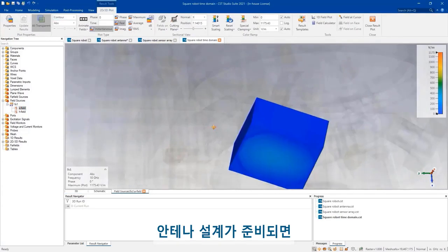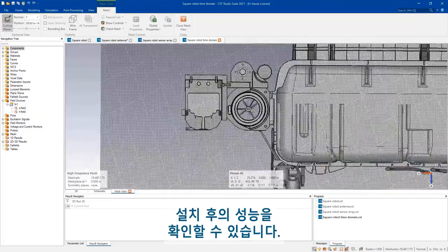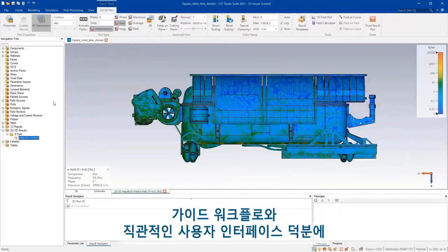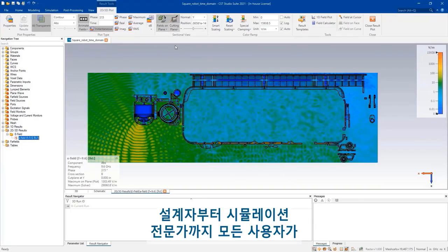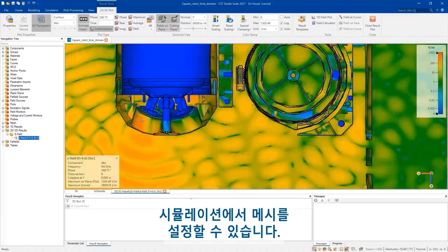Once the antenna design is ready, it can easily be integrated to the sensor array of the robot, and its installed performance can be verified. Thanks to the guided workflows and intuitive user interface, setting up the meshing and simulation is available to all users, from designers to simulation experts.